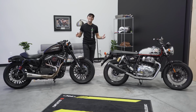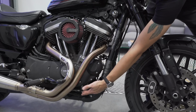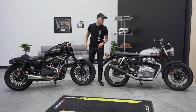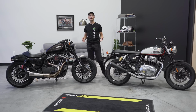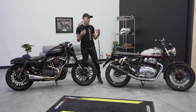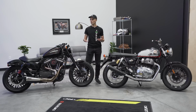And the similarities continue. Both of these motorcycles have steel cradle frames, meaning that the engines are actually being cradled by the frame right over here. You can see that on both of these motors. And also, they're both air-cooled, which gives them a very different flavor and charm than liquid-cooled engines. A lot of you out there may know that liquid-cooled engines just run smoother, better, simpler. These old air-cooled kind of beefy engines have a little bit more character and charm to them.